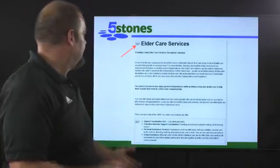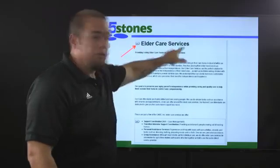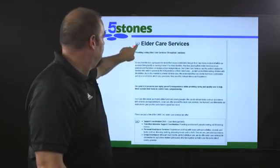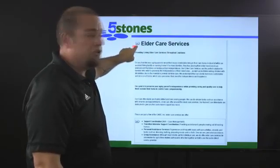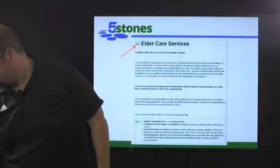And again, the screen that we're looking at here was for that page before, where Elder Care Services is our H1, and we can see that the Foxy SEO Toolbar annotates it with a little H1 right there.